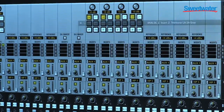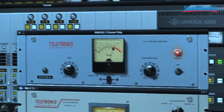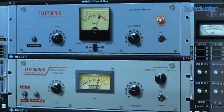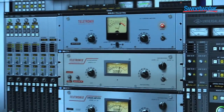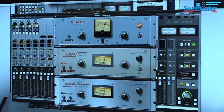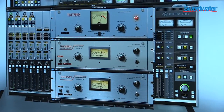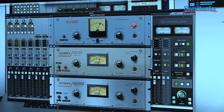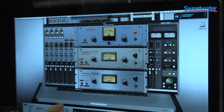And we have, again, 3 different eras of it. And if I show you this here you can see all 3 of them together. So it really is every era of the LA-2A, painstakingly recreated from scratch. It works on UAD, it works on Apollo, and really it's an amazing thing because if there's one compressor that you could say is the quintessential vocal compressor, it's the LA-2A. And now you can use it in your DAW sessions or you can use it while tracking with no latency on Apollo.